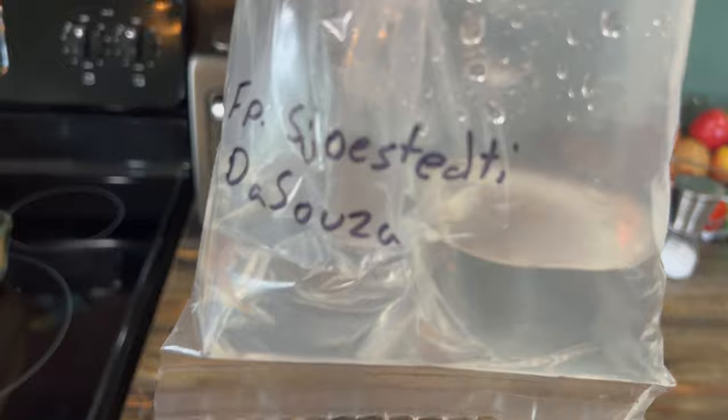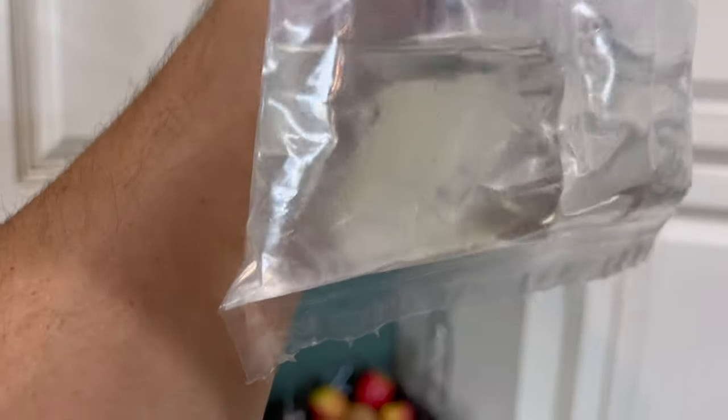If you guys don't know who Peter DeSouza is, he's from Canada and he is very well known for his blue gularis. Very, very well known. It's legit stuff. Come on, guy. Can't see him. You can kind of see him. The double bag's not as clear. There, he's rascally.